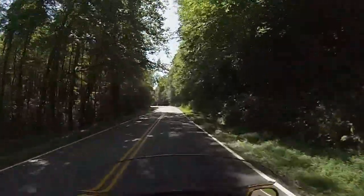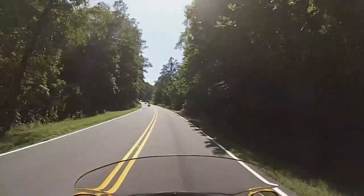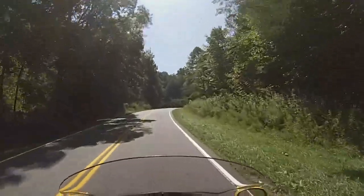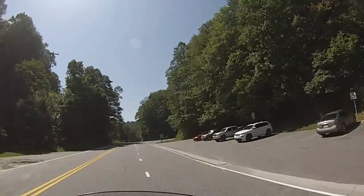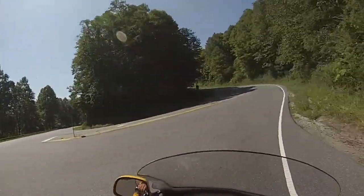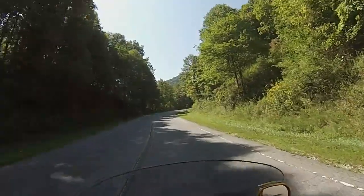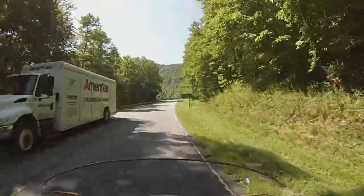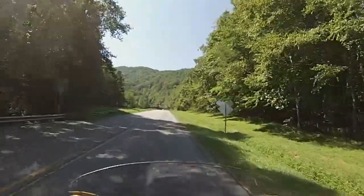Another thing I want to mention, when you're riding in the mountains and you're not used to it, you have to remember to relax. Work your shoulders up and down, forward and backwards. Just rotate them in a 360. Drop down one more gear. But work your shoulders in a 360. Get your shoulders real loose, okay? Make sure your elbows are real loose.